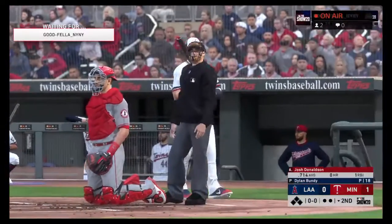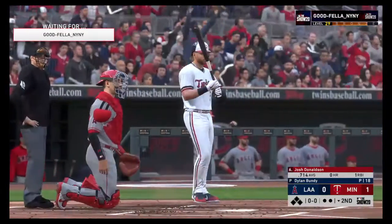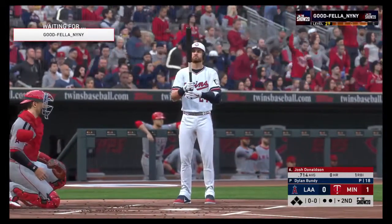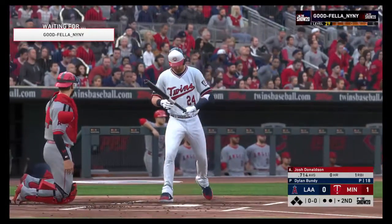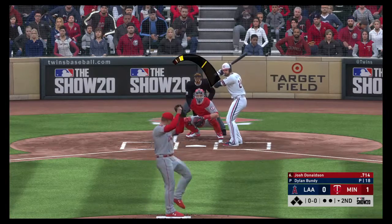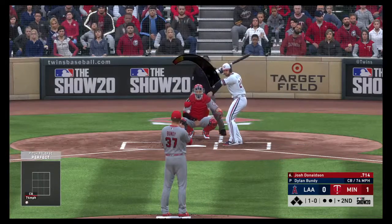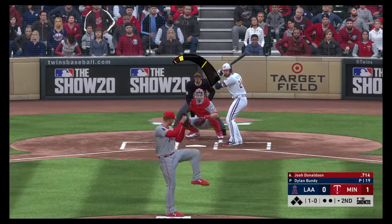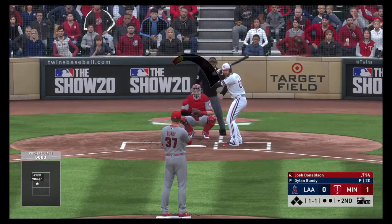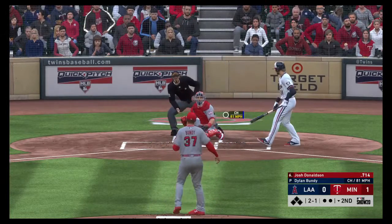Last half of the second set to go. The next Twin up, Josh Donaldson. The third baseman, Josh Donaldson. First pitch coming, here it is. 1-0. The 1-1 home. Misses, ball 2.